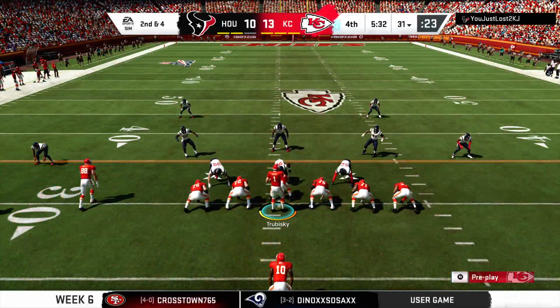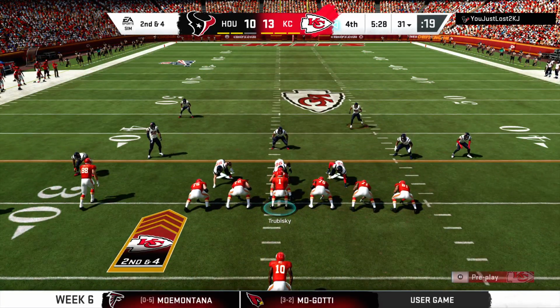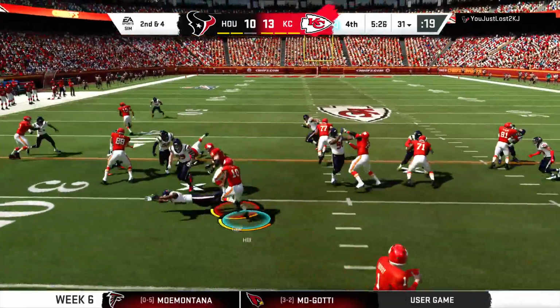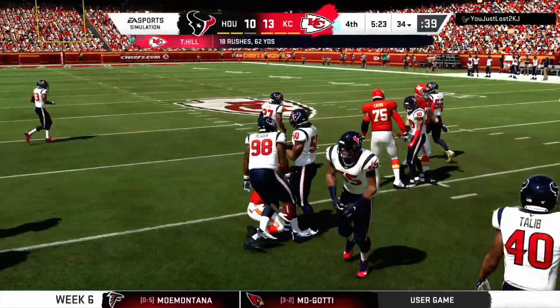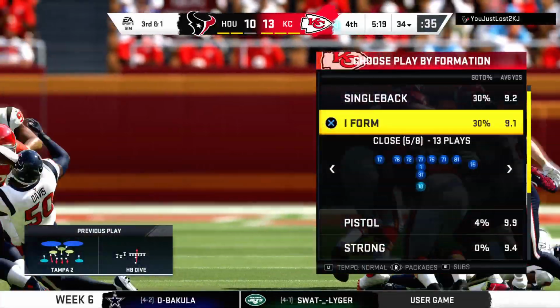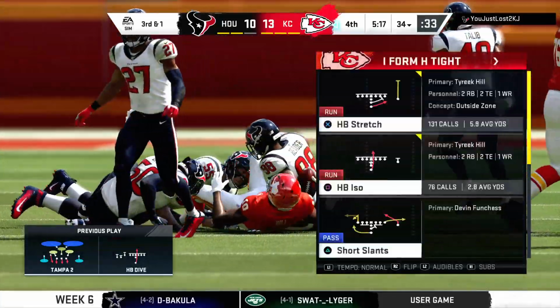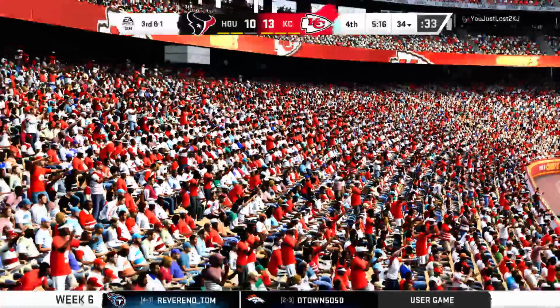They'll come up now 2nd and 4 from the 31. And once again, Hill, he's been busy. And tackled down after a gain of 3. Leaves him with 1 yard to go on 3rd down. This defense starting to buckle down when they need to, and right now they're winning this 4th quarter, losing the game, but they're winning in the 4th quarter.